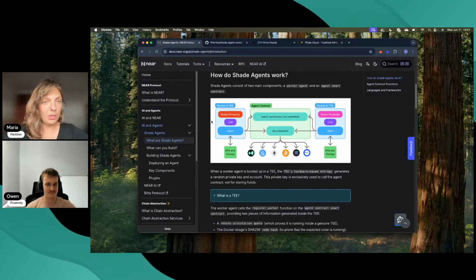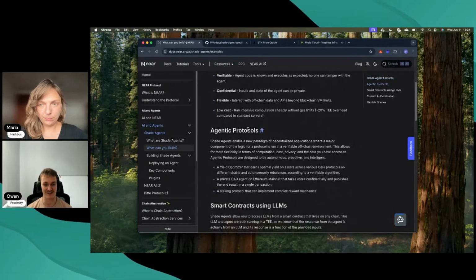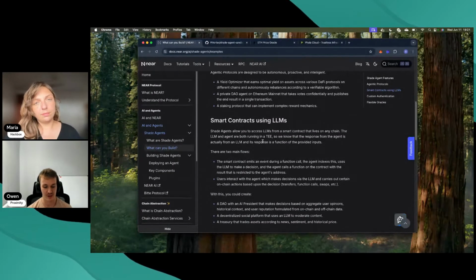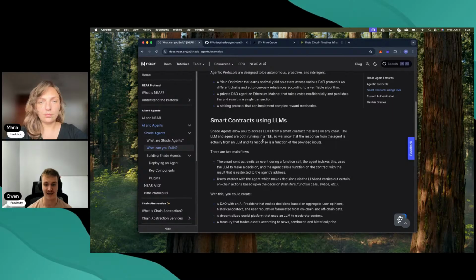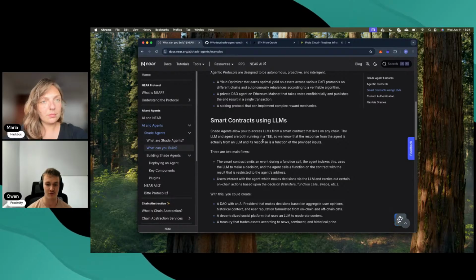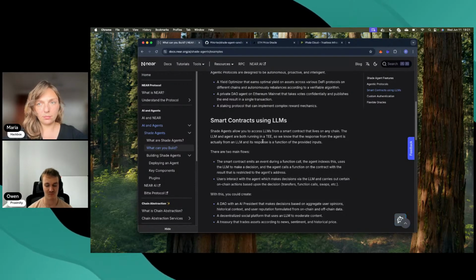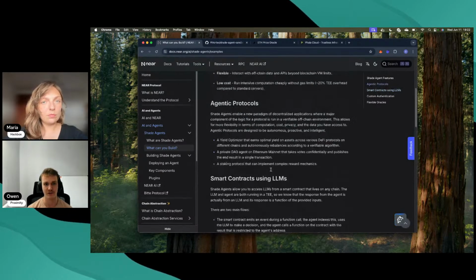What kind of agents and what would they do? Yeah, good question. So we actually have a page here, which is a list of my favorite ideas. With shade agents, you can actually use smart contracts with LLMs, so you can make decisions based on an LLM. For example, you could have a DAO with an AI president that decides how the treasury should be spent and how the protocol should evolve based on aggregate user opinions and the public, and it just optimizes things according to this sentiment, and there doesn't have to be any users involved.